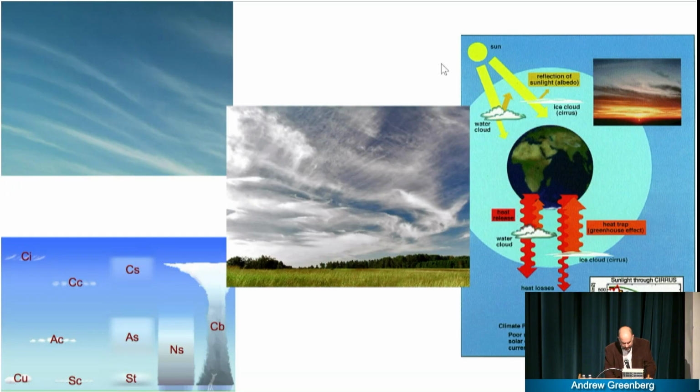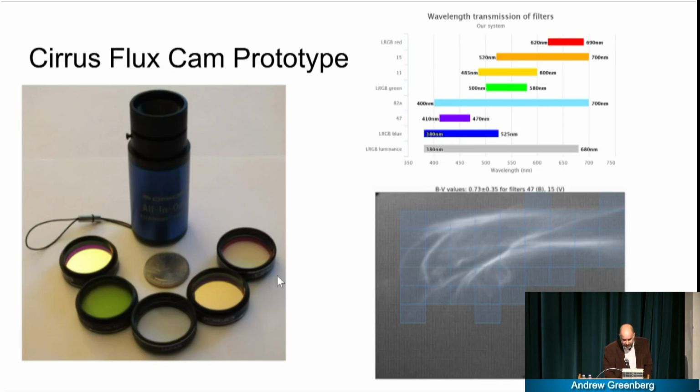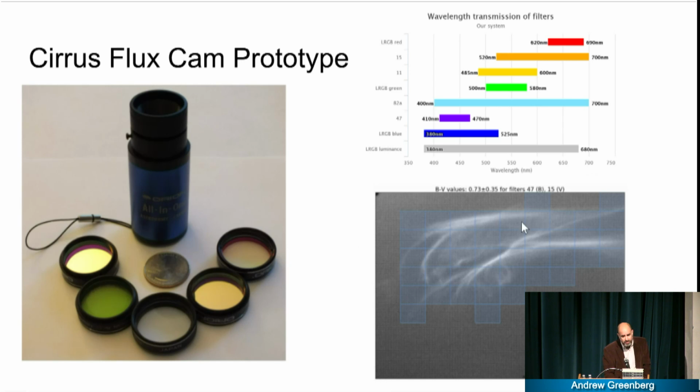So here's some, you've seen these in the sky sometimes when they're visible. These are the cirrus clouds, and they're way, way, way up there. So this is pretty great. We only need 5 cell phone cameras and some filters and things like that to take a look at that, so that works very well for us. And here's their prototype that they built and one of their first computer classifications of what they saw above.